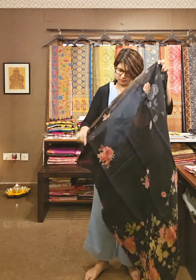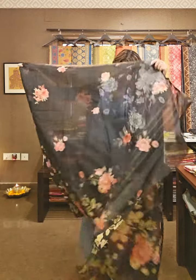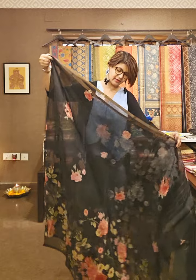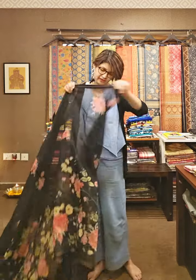This is black. Some people like black very much, while some people don't wear black out of prejudice. So we are showing all kinds of sarees, all kinds of colors, but this black is for black lovers.